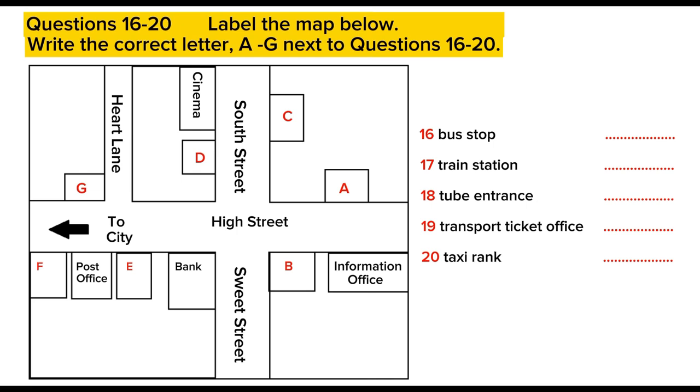If you do want to get a cab, then the rank is outside here, just opposite the office. That is the end of part two. You now have half a minute to check your answers.